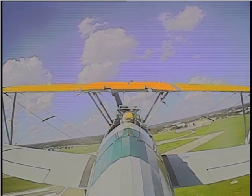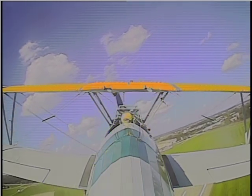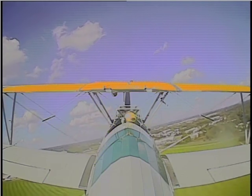Bonanza 112 Echo, advise when you're ready to copy your VFR clearance.